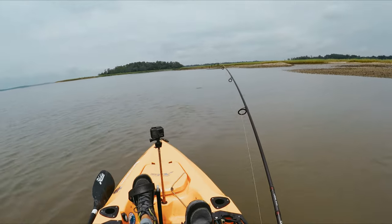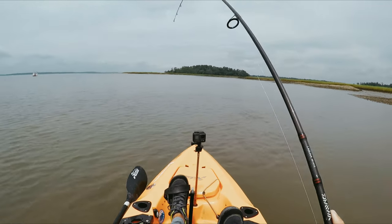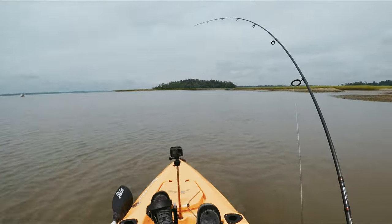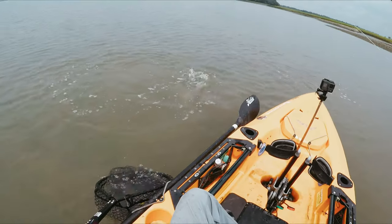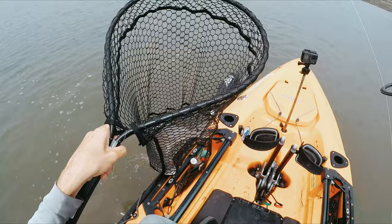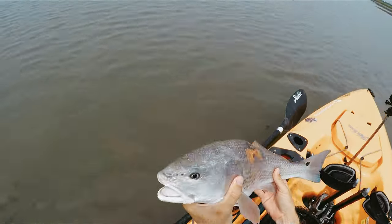Okay, so even with the dolphin going by, the fish are still biting. I was expecting the fish to just stop biting with that dolphin. But we got another one. Another 21, 22 incher.